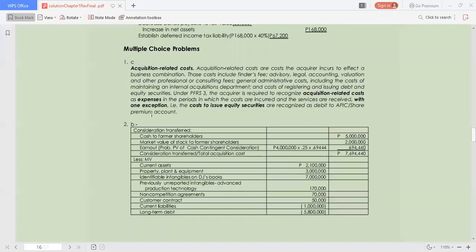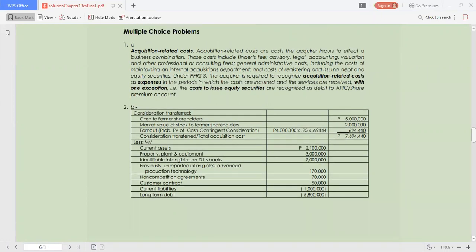Okay, so I am now going to discuss the solutions to multiple choice problems, numbers 1 up to 24. The rest of the multiple choice problems will be your assignment for Thursday.